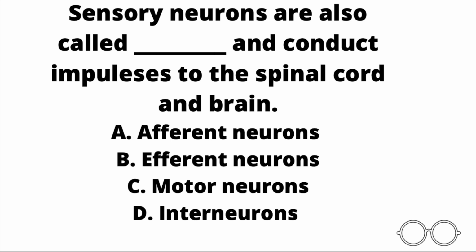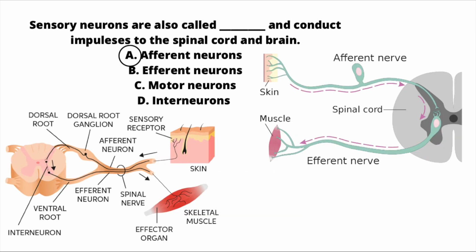Question number 2. Sensory neurons are also called blank and conduct impulses to the spinal cord and the brain. A, afferent neurons, B, efferent neurons, C, motor neurons, or D, interneurons. Your answer here is going to be A, afferent neurons. Sensory neurons are also called afferent neurons, and these conduct impulses towards the spinal cord and the brain, which is also referred to as the central nervous system, or the CNS.